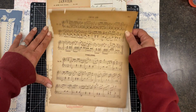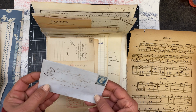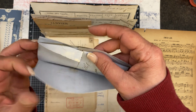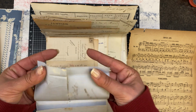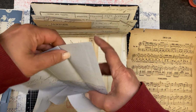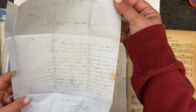So this is some music. Ooh. Look at how beautiful that is. Oh my goodness, you guys, this is very much like how I made those little envelopes. I called them envelope letters. This is exactly what they did, but just in a square. It's so fragile. Oh my goodness, look how beautiful that is.